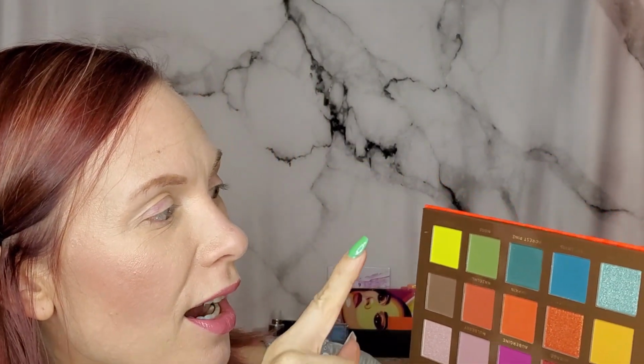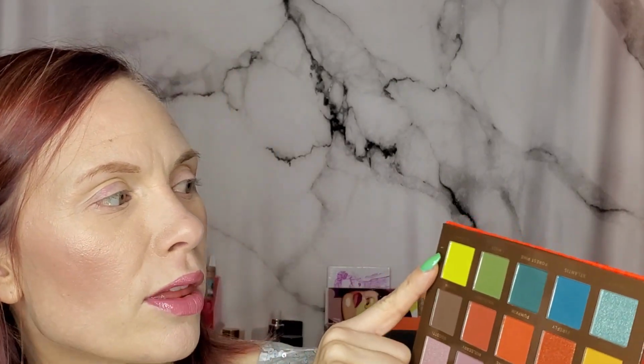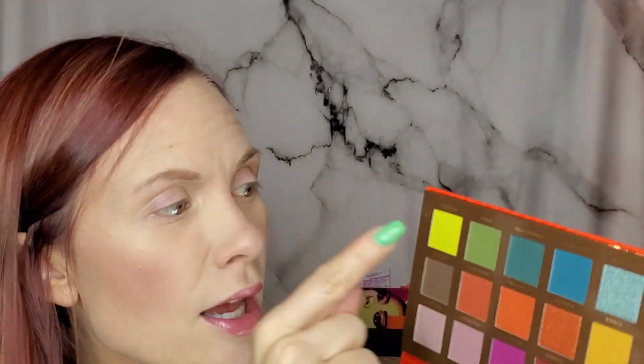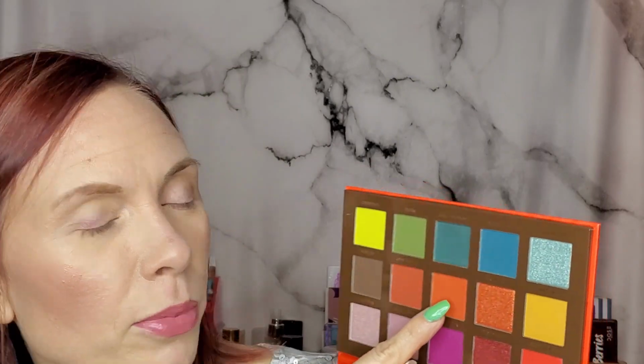As usual, I have no idea what I'm going to do, but I think I want to do this green, maybe a green orange look. I don't do a lot of those, so just a little something different. So I think I'm going to start out with this Sherbet color on the inner part of the crease in transition. And then maybe this Firefly shade, and then Pumpkin on the outer part of the crease in transition area, and then see where we go from there.